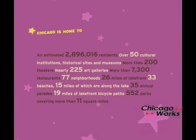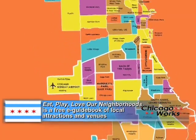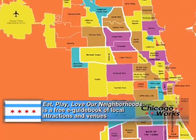I think it's a great tool for visitors and also for people who live here who just haven't had a chance yet to get to some part of the city that they're curious about. They've heard about it, but they don't know exactly what's there. The ebook seemed like the way to go based on costs and everything else. We wanted to make it as accessible to the public as possible, and so putting it online and making it free was, I think, a very good strategy.